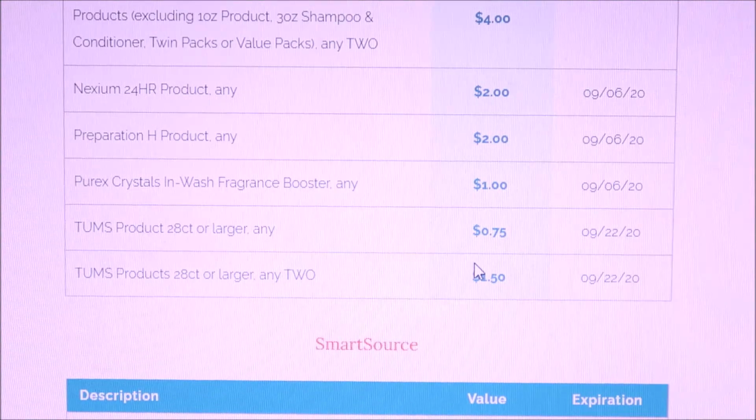I know as a fact I'll maybe get one of those coupons, if not none of those coupons. That's just how I know from couponing over the years what I will get and what I will not get. But I'm just giving you guys a heads up.